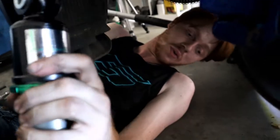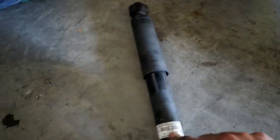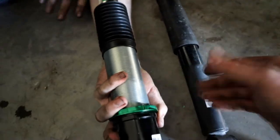Now, here's the real question. Do you want this at the top or this part at the top? No, leave the logo on the bottom, dude. So we're going from this turd to this beefy looking thing. All right, which way? Logo down.